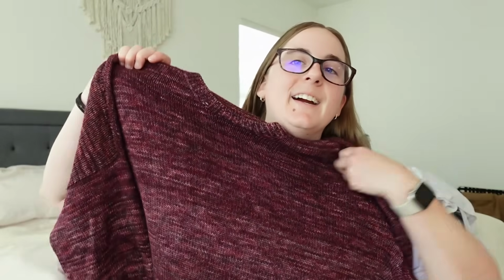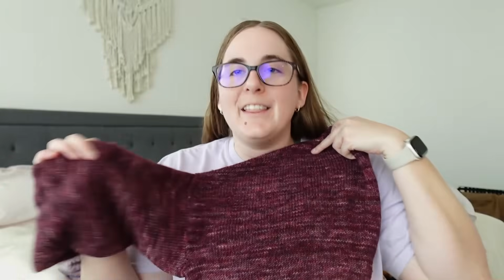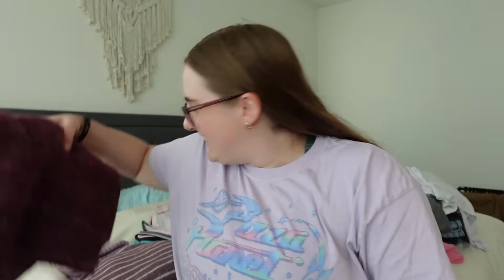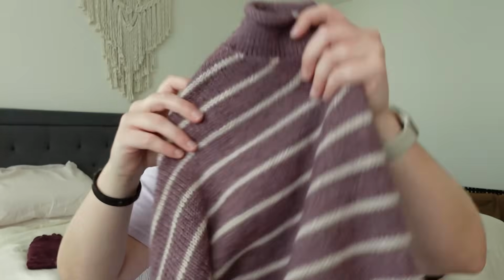Okay, let me show you the 5 knits that I decided to bring. So, number 1 is my Clove sweater. This one I have to bring because Rachel is bringing her Clove sweater that she finished. So we are going to match. This is number 1 of our matching knits. Next is my Farnham sweater. I am obsessed with this. I think this is one of my top 2 favorite knits that I'm bringing, so I have to. And one that I finished this year.